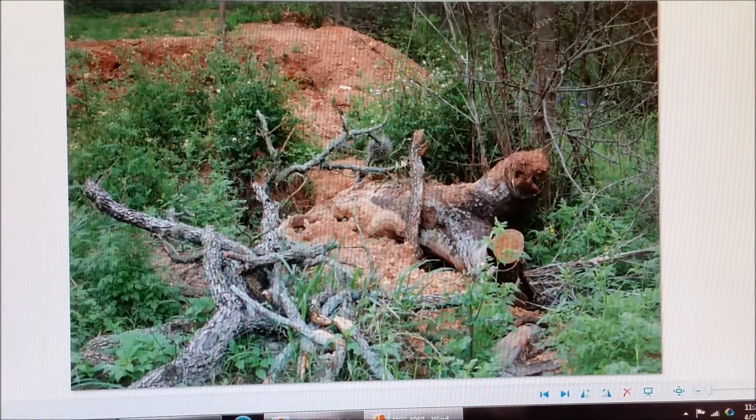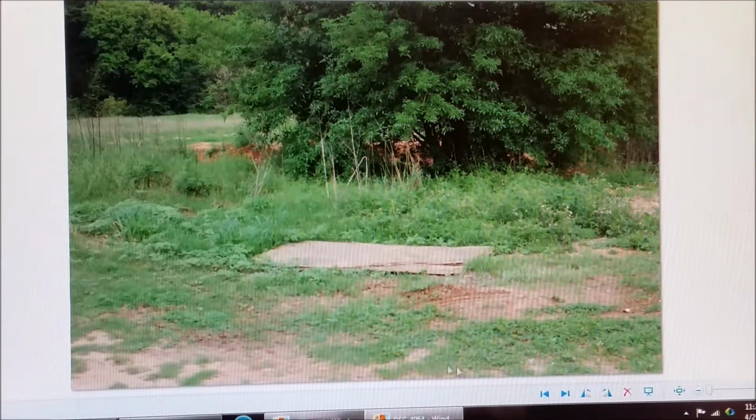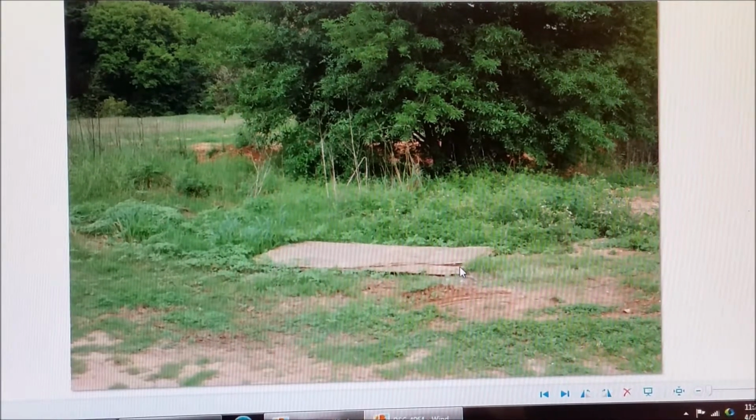Every time a tree limb or big branches fell, all that material was just pushed over to the edge and then covered up with dirt. All that stuff will decay over time and the dirt settles. This is not flat land that's been there for years. It is a dump site. You can see where every time it rains, the water would just cave down through here. Again, these sheets of plywood would end up everywhere around the site.